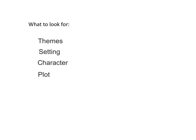Annotation can help you focus on the plot. When's the climax of the story? What's the most important thing that takes place? It can be useful just to put a big star next to what you think is important.